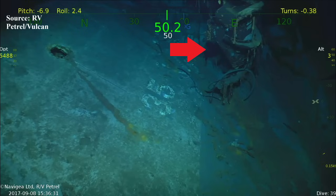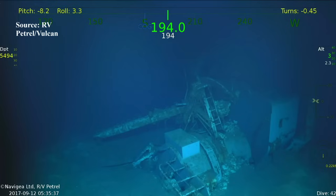The next area we'll touch on is the bridge. Similar to the bow, this fell away during the sinking and buried itself into the bottom. That will be a bit of a running theme in this video. On the other debris fields I've covered, the debris is often resting on top of the seafloor. On this one, likely due to the speed of the sinking, it's largely buried.